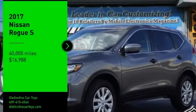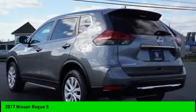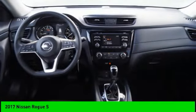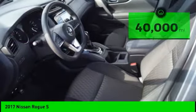You are going to love 2017 Rogue. The stylish Rogue gets 27 miles per gallon and still boasts nearly 58 cubic feet of cargo space. With a 5-star side impact safety rating and confident handling, the Rogue is more than you expect and everything you deserve, and is priced below $20,000. This vehicle has less than 40,000 miles.